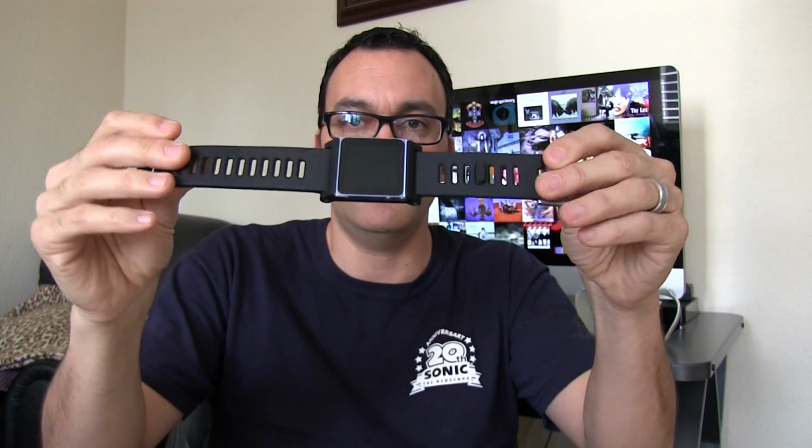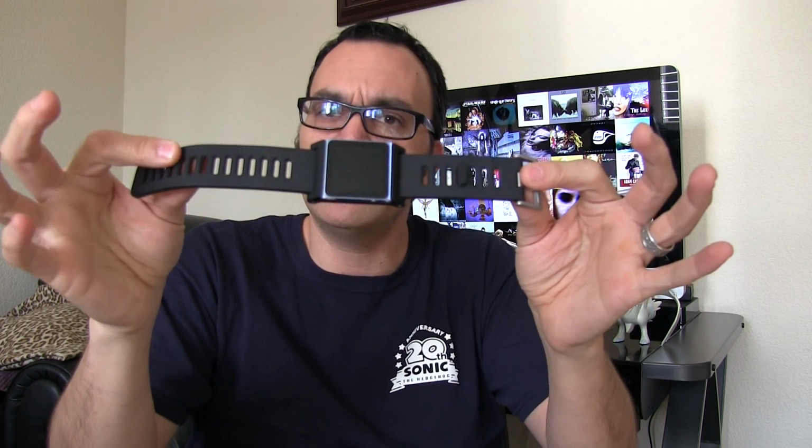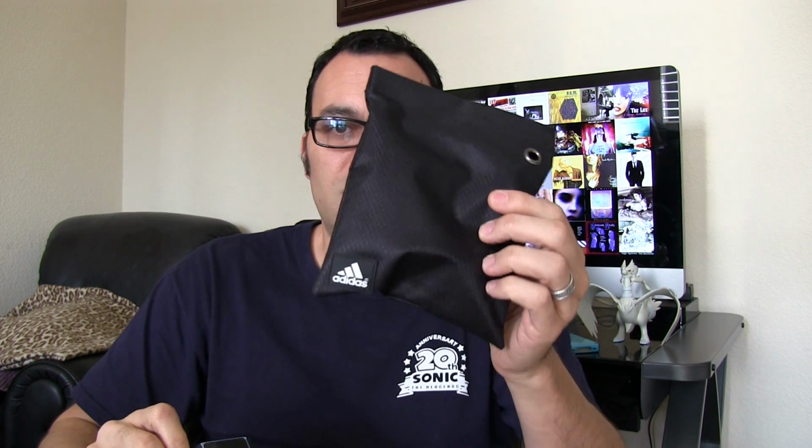Going even smaller, let's talk about the iPod Nano. This is what I use when I go to the gym. I pair it with this, which is the TikTok Watch Band, and it comes in the box that you see right here. Pairing the TikTok with the Nano is an excellent solution when I'm at the gym. I then pair that with these headphones that are inside this bag, called the Sennheiser Adidas PMX 680i. These are sweat-proof. They're waterproof. After you work out, you can actually run them underwater and it's not going to damage them. So it is a great 1-2-3 punch solution of the Nano with the TikTok Watch Band and the Sennheiser headphones. Great for anybody who runs or goes to the gym.